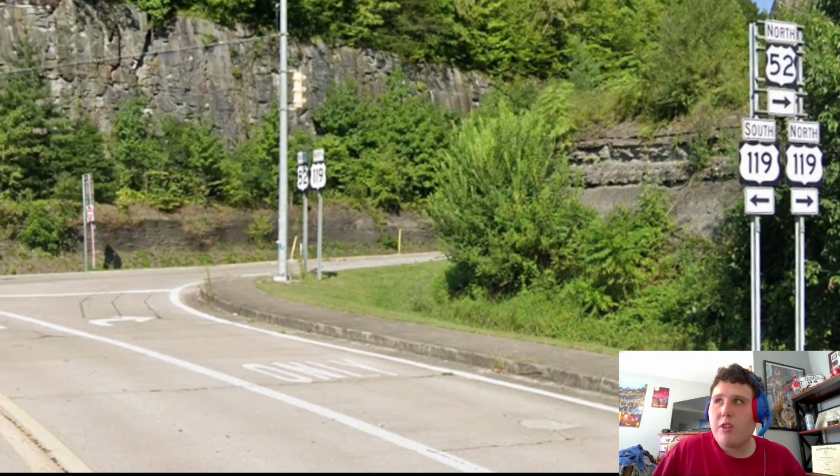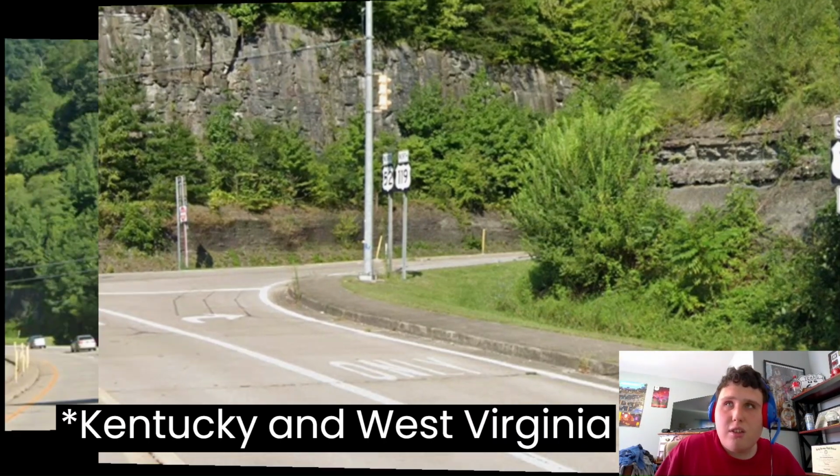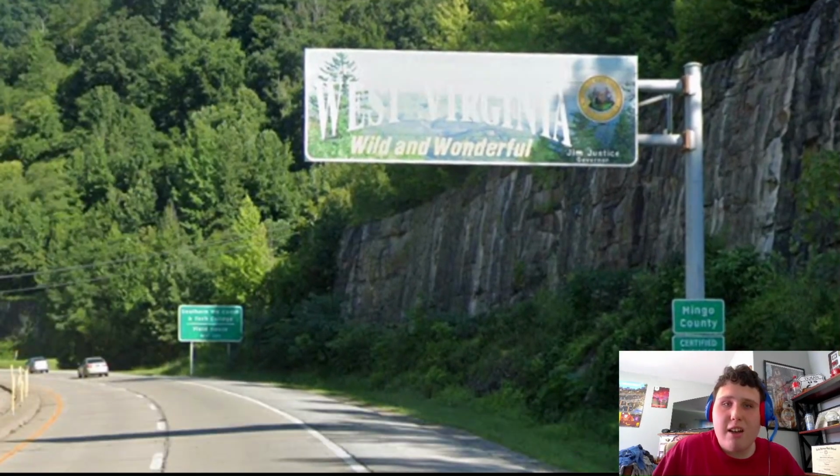Here in Williamson, we're actually meeting US 119, and US 119 and US 52 are going to be concurrent for a while. And since this intersection is right at the Virginia and West Virginia border, we actually have a Welcome to West Virginia sign, which is pretty cool.